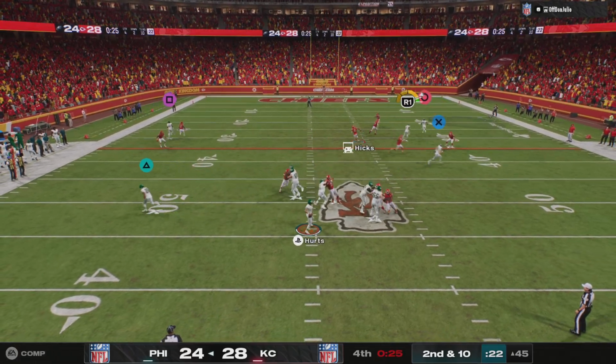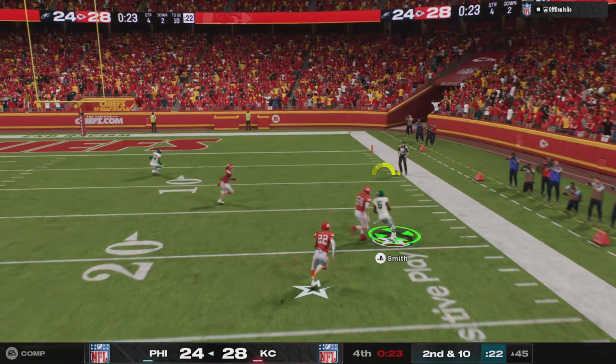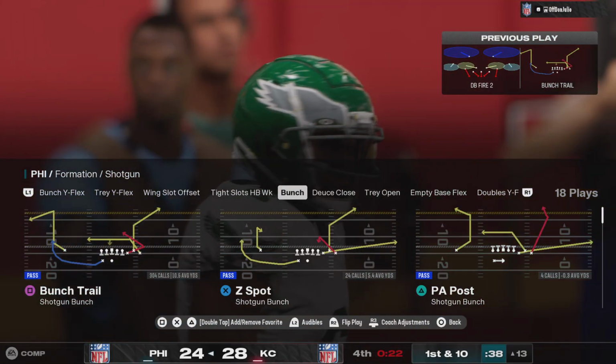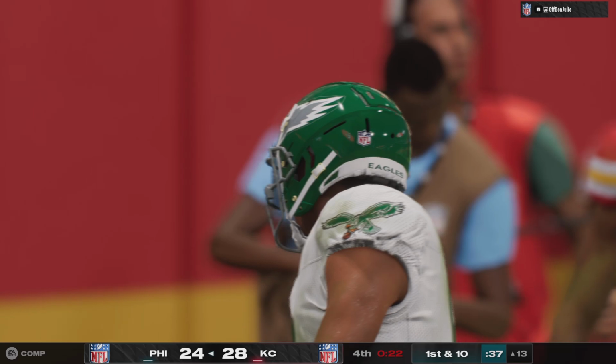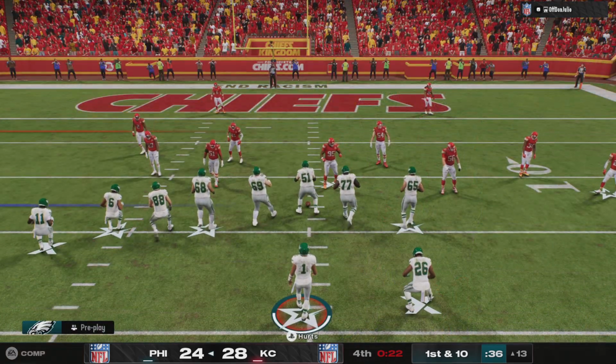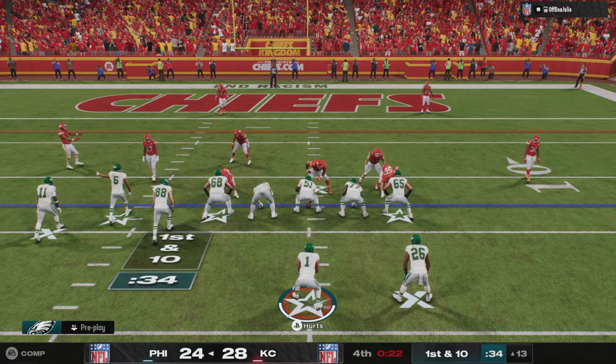Throwing again on 2nd and 10. This is Smith with a grab. And he's going to get out of bounds with the first down. So an ideal set of circumstances there. They move the chains, and they save that final timeout.